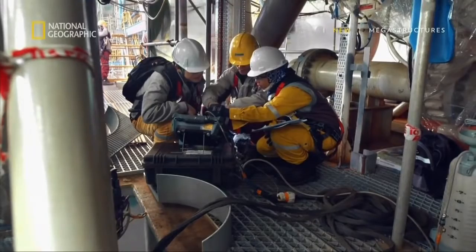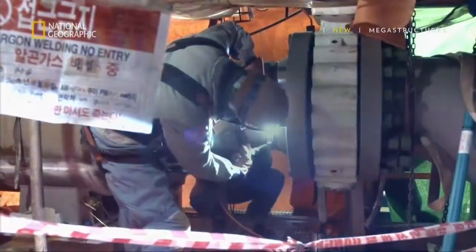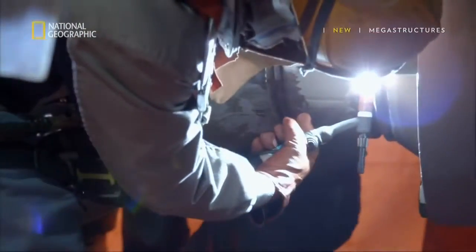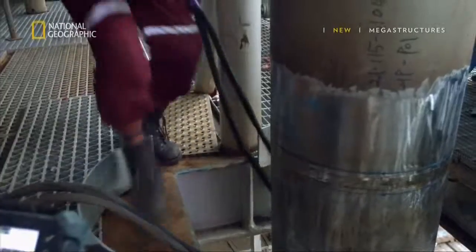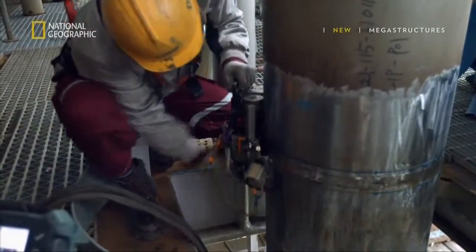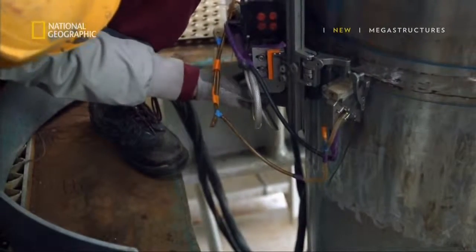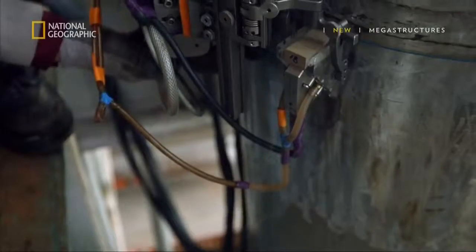So if this goes up, then it's acceptable. Okay. She is testing a huge cryogenic pipe. The welds themselves are the weakest part, and if LNG escaped, the warm air could turn it quickly back to natural gas, making it potentially explosive. We are detecting the cracks on the weld joint, basically.